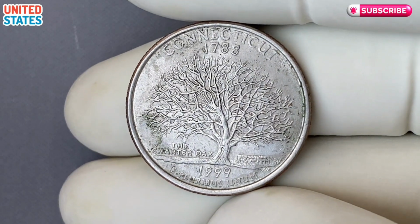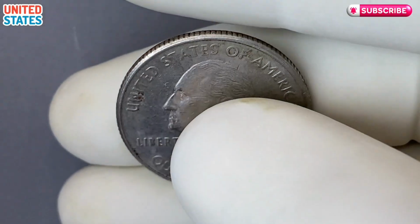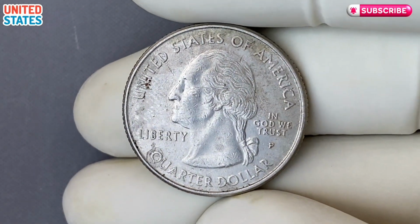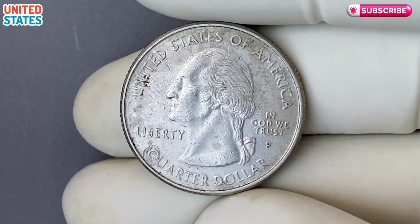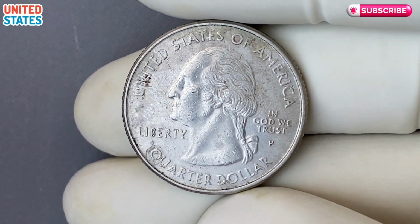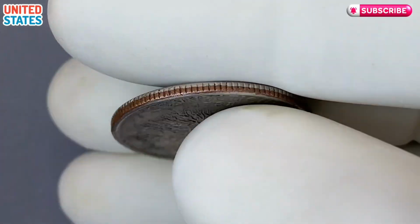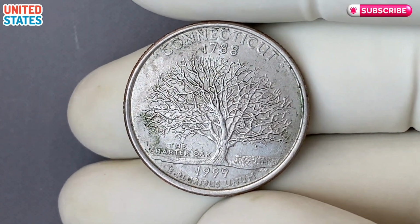In the case of the 1999 Connecticut quarter, this error typically appears on the word Liberty, the phrase, "In God We Trust," and even the date, 1999. The doubling effect can be subtle, but once you know what to look for, it's unmistakable. The fact that this error occurs on a coin that's already a part of a popular series of state quarters makes it highly desirable for collectors.